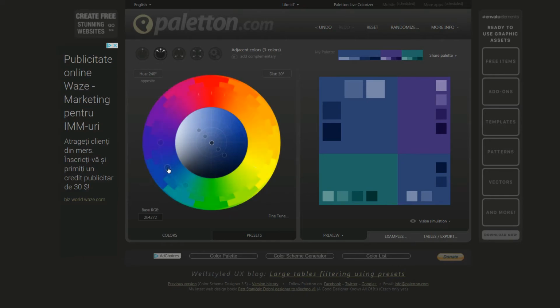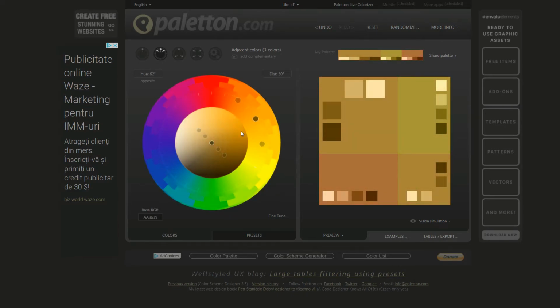A very useful color wheel. Simply pick a base color and it will create a color palette for you. Several color schemes available: adjacent, triad, tetrad, or freestyle. You can also export it at the touch of a button.